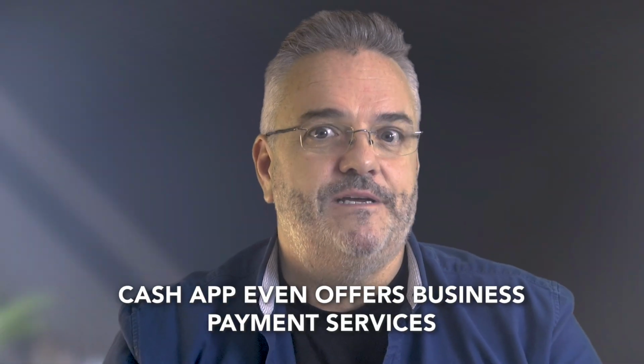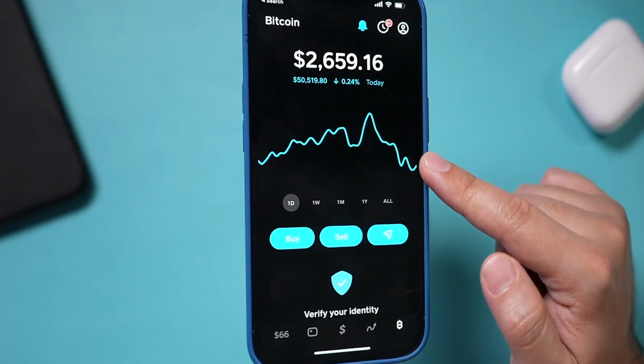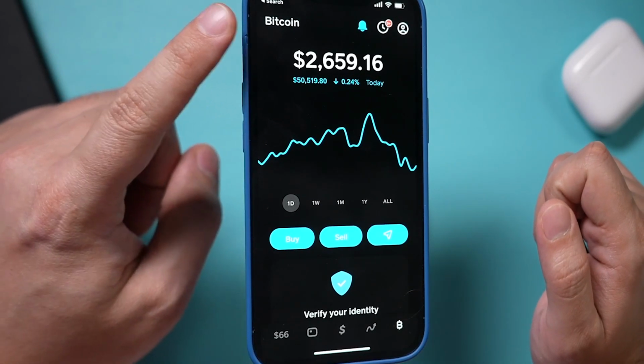Cash App even offers business payment services, so customers can pay businesses for goods and services, and they'll also provide a 1099-K tax form for business owners who receive more than $20,000 across more than 200 payments in a year. One last thing I wanted to talk about is Cash App's limits. If you're unverified, you can send $1,000 a month, but if you're verified, it goes up to $7,000 per day.